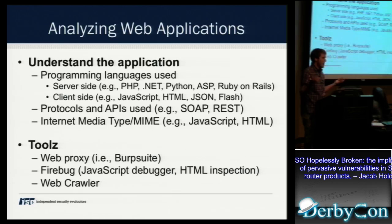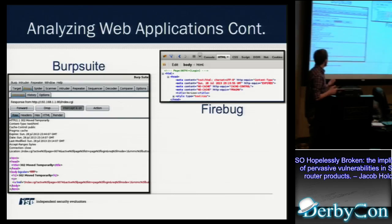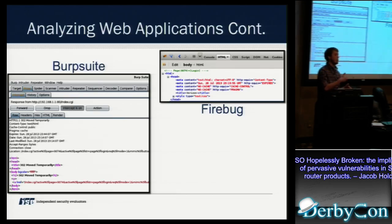And some great tools to do this are a web proxy, Firebug, and a web crawler. I didn't list a specific web crawler, as there's a ton out there. You can even quickly script your own in Python. But Burp Suite is great. It's a very handy tool. Not only is it a web proxy, but it allows you to capture requests, replay them, and also use the Intruder functionality, which is, I believe, what you'd call a web fuzzer. It basically takes the request and allows you to change out the inputs, the HTML parameters, and just keep sending them to the application.